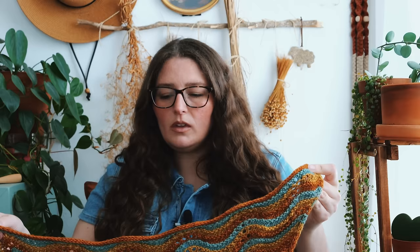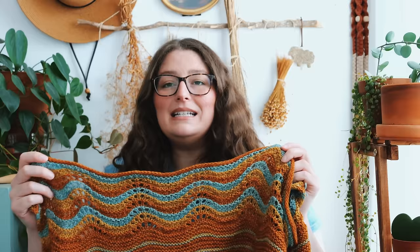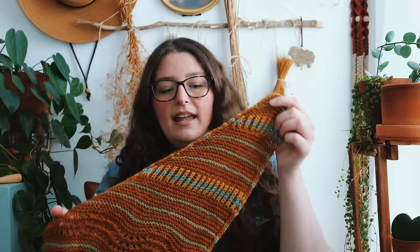So anyway, we did knit this back in November. And being a DK weight shawl with lots of garter stitch, it actually doesn't take super long, but there are some things in it that do increase the time a little bit.